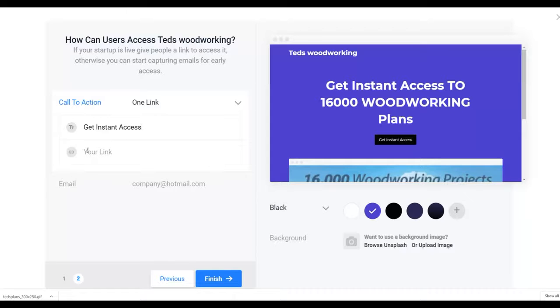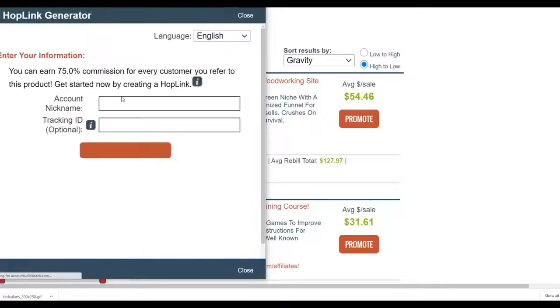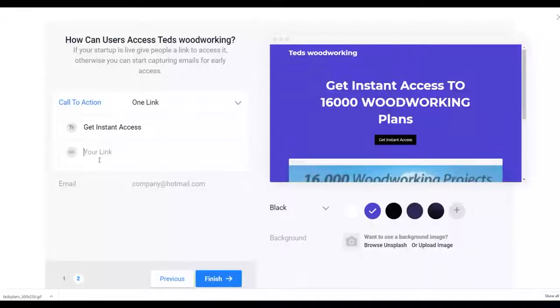So that's what you're going to do next. You're going to input your affiliate link right here. So you're going to go to the affiliate marketplace. You're going to click on promote, and you're going to get your affiliate link right here. So input your affiliate ID. I can write a tracking ID, for example, free. I'm just going to click on generate hub links, and that's it, guys, I'm just going to copy and paste it on my landing page. So let me input this right here.